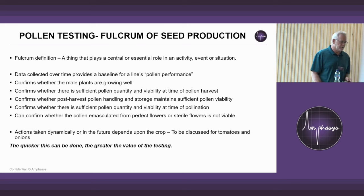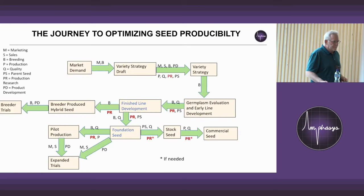And obviously, what you do dynamically, which John had mentioned in the field, versus what you can do in the future, really depends upon the crop. And so I'm going to focus on tomatoes and onions to demonstrate that. So this probably looks like a very busy slide, and I'm sorry the people online are not able to watch me go through this, but this is really the timeline of bringing a new variety to market in terms of producing commercial seed and optimizing seed producibility.